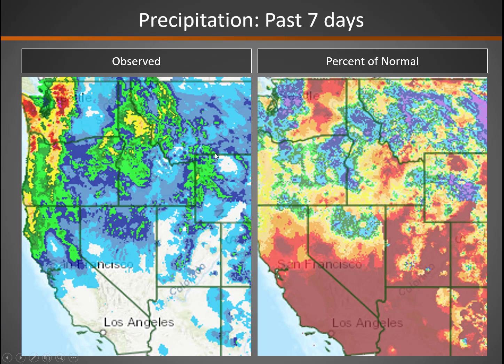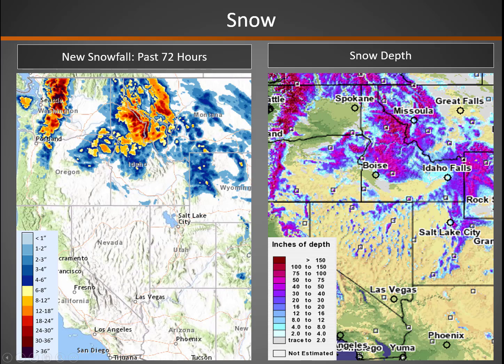Taking a look at precipitation for the past 7 days, had some of the best amounts over the higher terrain of west central Idaho and into parts of western Wyoming. The green areas indicate about a half inch, well below normal, indicated by the areas in red across our southern areas, 0 to 10%. No real areas of above normal precipitation.